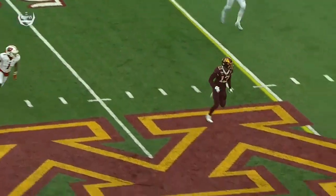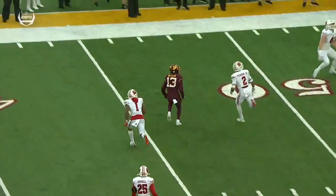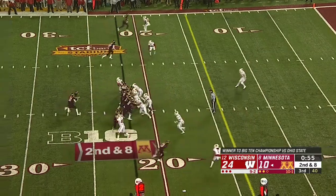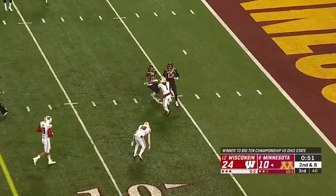And give Bateman a lot of credit. Watch him work with his quarterback. Trying to find a little bit of space to get back, and the ball gets up and over. They may be bailing out. No, they're in tight. And there's another slant route, and wrestled down inside the 5-yard line.